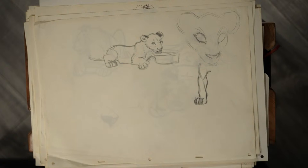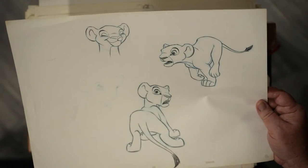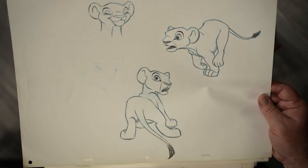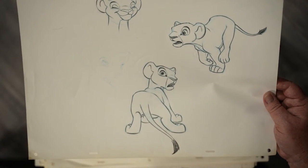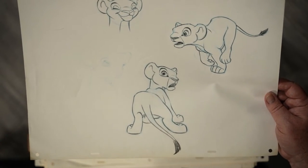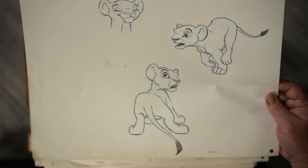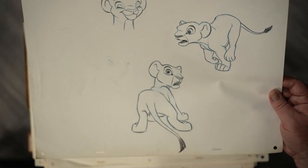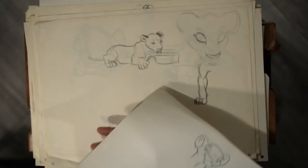Arturo asks, did you have a mirror in your office so you could flip your drawings to see imperfections? No, I didn't use a mirror ever, actually. If I wanted to see how a drawing looked, I would just hold it up to the light and look at it from behind. And that's how I would reverse it. You know, just hold it up like this.